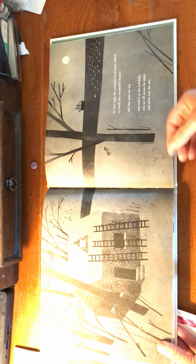So that night, the archduke hired three robbers to break into Annabelle's house, and they stole the box and took it to the archduke, who set off across the snow and sailed over the sea. We see on this page, everything is dark.